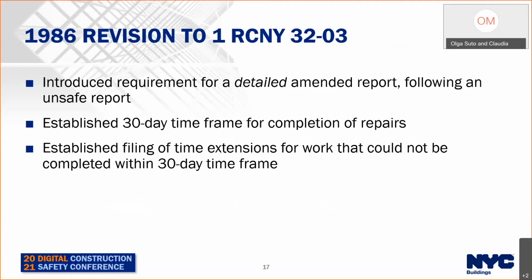One of the major revisions happened in 1986 when the requirement for a detailed amended report was introduced. So now you had to file an amended report after unsafe conditions were repaired, telling us some details on how the conditions were repaired. This revision also established a 30-day time frame for completion of repairs. Later, this will be revised to 90 days, but before there was no specified time frame. This revision also established the requirement to file extensions for work that could not be completed within that time frame.